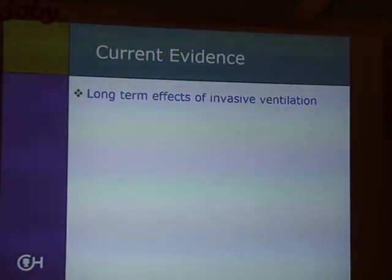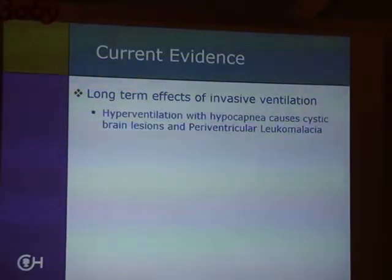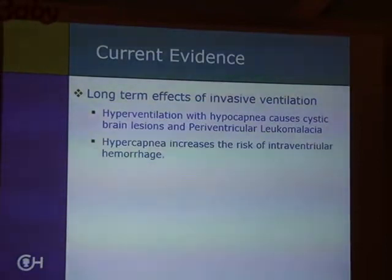So looking at the long-term effects of invasive ventilation, starting off with our evidence, hyperventilation and hypocarbia are among the main contributing factors to cystic brain lesions and periventricular leukomalacia, and this is something that we really need to watch out for. We say the swings in CO2 are bad, and this is what it causes, and it definitely causes major consequences long-term on the brain. And when we're talking about our CO2 ranges, we really don't want to see them fall below 30. If they swing below 30, even for a small period of time, it is very, very harmful, especially within the first week of life.